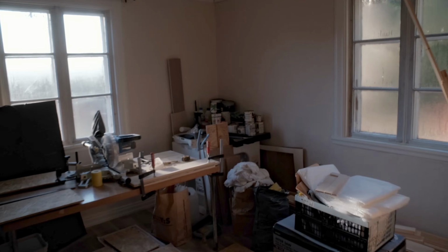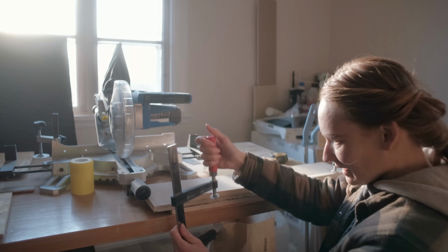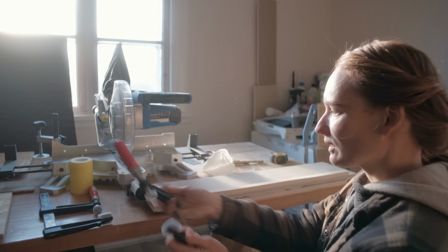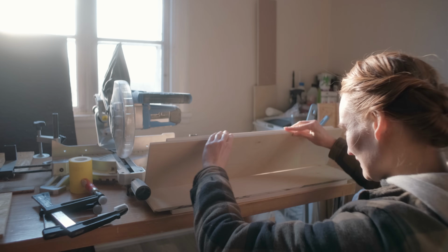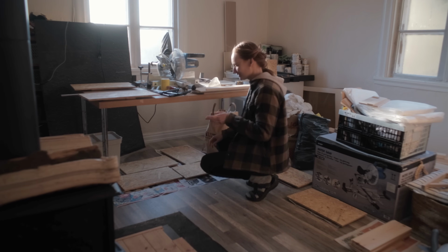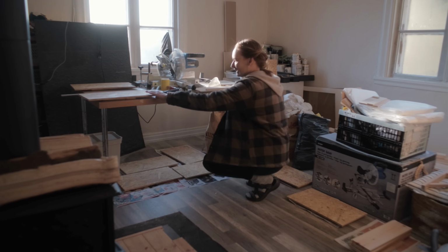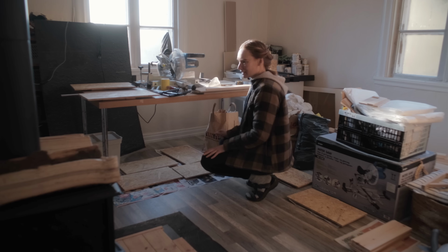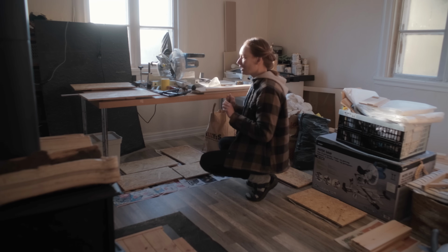So let's have a look at these doors, because I just did some gluing yesterday and they should be finished. Looking pretty good. They've been glued overnight. I also have all of these shelves lying around here. I sealed the top of them yesterday and they've been drying, and then I'll seal the other side today, and then I can put in the shelves into the little cupboards.